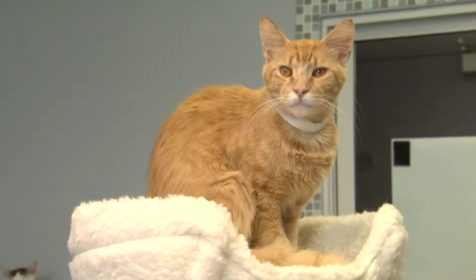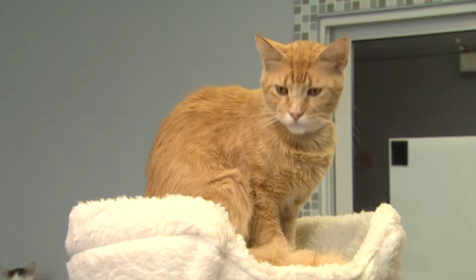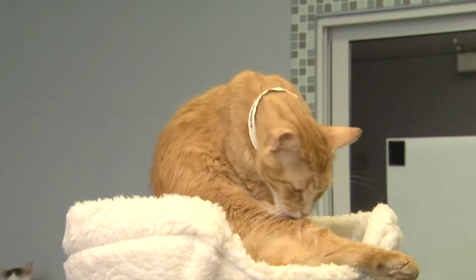Also very good are laser therapy and Adequan for cats, because we don't have good long-term pain management options for cats. So we're very limited in what we can do for them, but we get great response with things like laser therapy and Adequan.